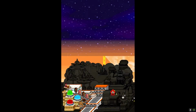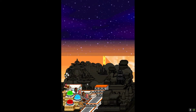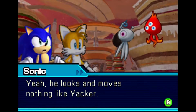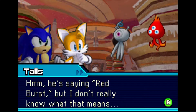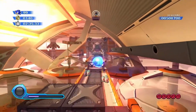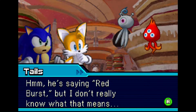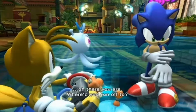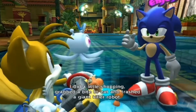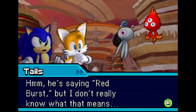Once we got there, oh, would you look at that, a new Wisp. You have to tap the moving Wisp on the bottom screen with the stylus. Yacker tells us this Wisp is called Red Burst. This Wisp never appears in the console version of Sonic Colors and we never see it again until Sonic Forces. Anyway, can I mention how Tails' translator works perfectly immediately? In the Wii version, the translator acts up the first time around, but here, it works perfectly immediately. I don't know, I just find that interesting.